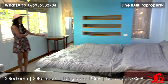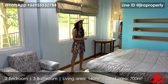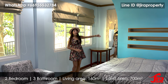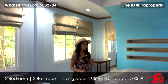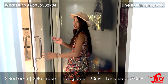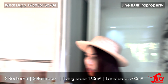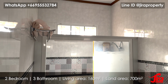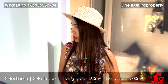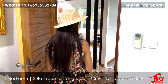The second bedroom, this one and that one are exactly the same size. The size of the bedroom is around 40 square meters here, cute. Good ceiling here. In this bedroom, you also have a walk-in closet and shower, shower and toilet here. Everything is still in good condition, right? If you don't like the furniture, you don't need to take it, or you can renovate to your taste.